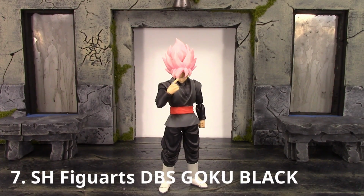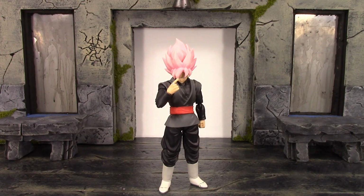Now coming in at number 7, which will probably be a lot of people's number 1, and that is the SH Figuarts Goku Black. This is definitely one of Tamashii's best figures that they released in 2018, and definitely one of the best figures in the line. They really did a superb job with this figure.